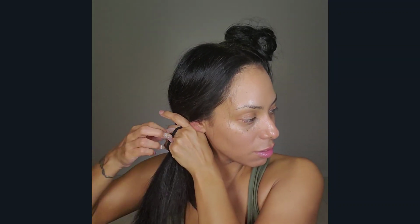Oh, because this side, believe it or not, I do everything on my left side so much better. I like this weird ambidextrous thing. Like even when I put my contacts on.